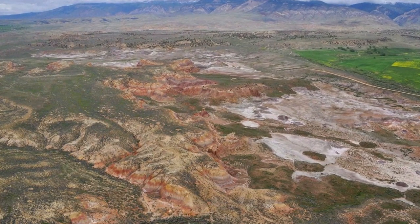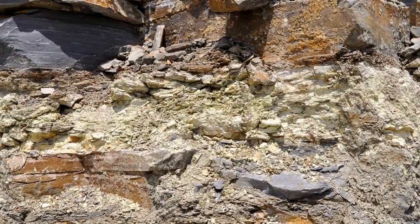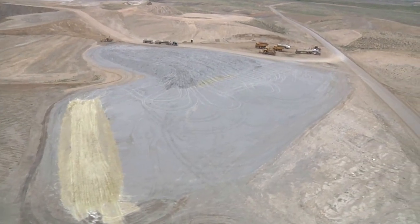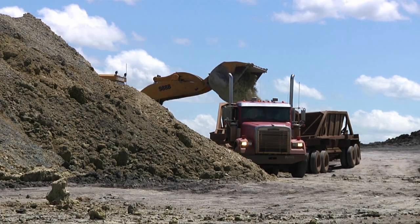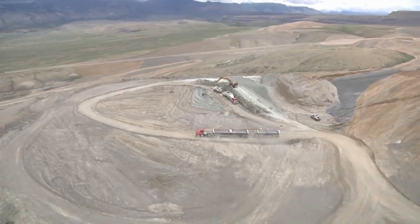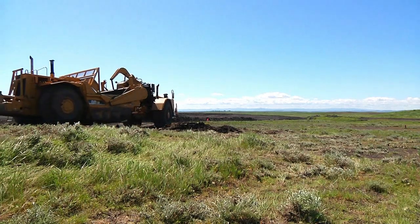Vast deposits of this clay are found near the Bighorn and Black Hill Mountains of present-day Wyoming, South Dakota, and Montana. This is recognized as the highest quality sodium bentonite in the world. Bentonite Performance Minerals began to mine Wyoming sodium bentonite more than 90 years ago. In the decades since, we have identified and acquired large deposits of high-quality sodium bentonite, enough to sustain mining for years to come. Mining begins when heavy equipment is used to remove the topsoil, or overburden, exposing the bentonite ore.